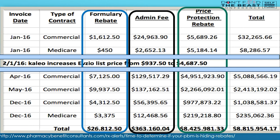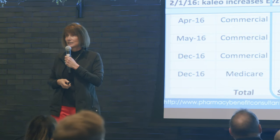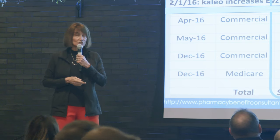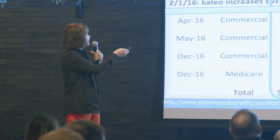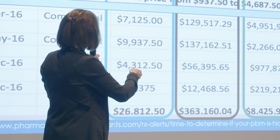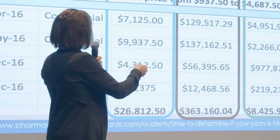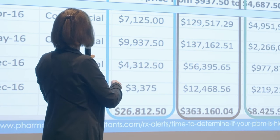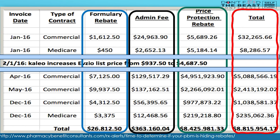Okay, complicated slide. And this is basically to show you the reason why we have these. Kaleo's a manufacturer that made a Narcan pen called Evzio. Their PBM was Express Scripts. And this was the formulary rebate they were supposed to be paying Express Scripts. This was the admin fee. This was the price protection rebate that went to Express Scripts. They raised their price here, and sure enough, the formulary rebate went up. Look what happened to the admin fee, and look what happened to the price protection fee.